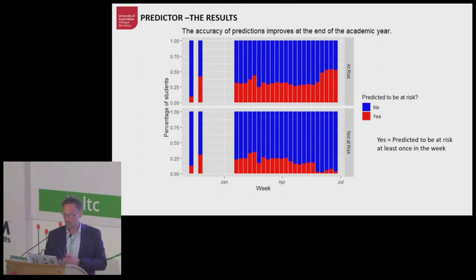As you can see, you might want to think there was a gap. Unfortunately, the predictor service stopped working for about 7 weeks, which is why there's this gap in the middle. At the top, reversing the graph, the top layer is the known at-risk and the bottom is the not at-risk. What we really want is the top layer to be all red and the bottom layer to be all blue. All red would mean we accurately predicted students who were actually at risk.